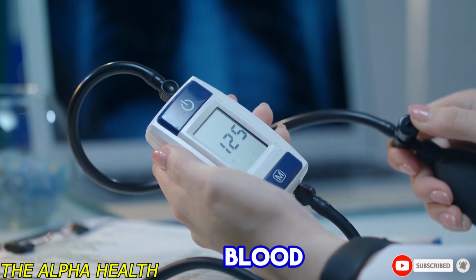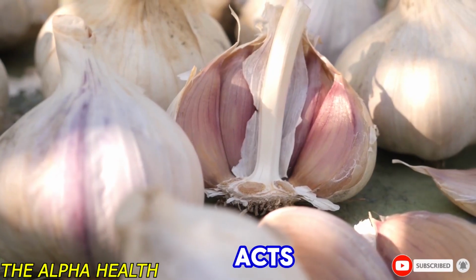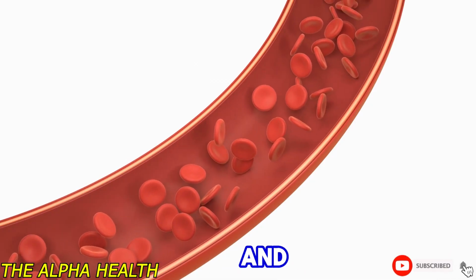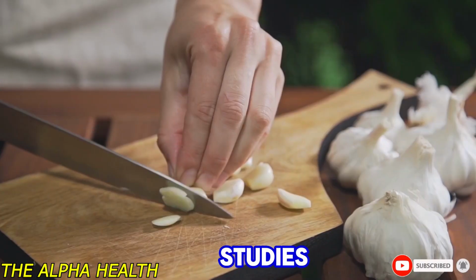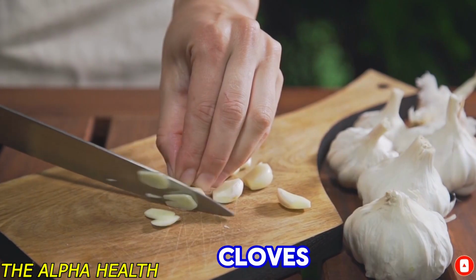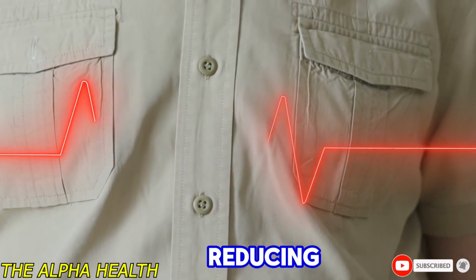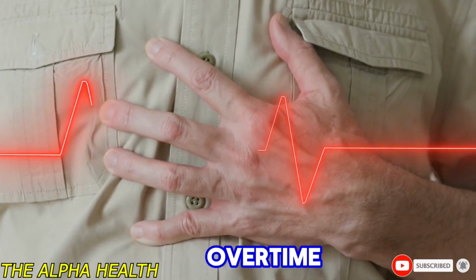2. Reduces high blood pressure. Garlic acts as a natural vasodilator, helping blood vessels relax and improve circulation. Studies indicate that consuming 4 cloves of garlic daily can significantly lower high blood pressure, reducing the risk of heart attacks and strokes over time.